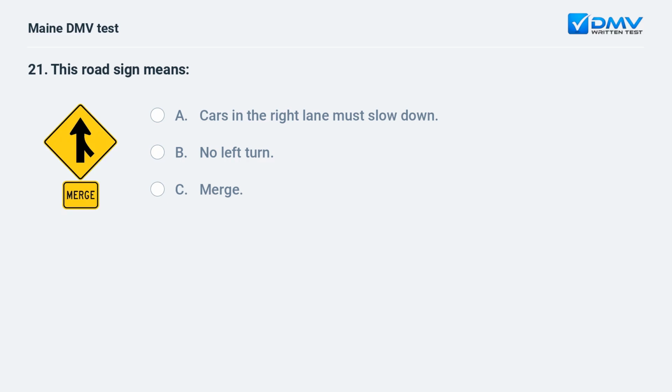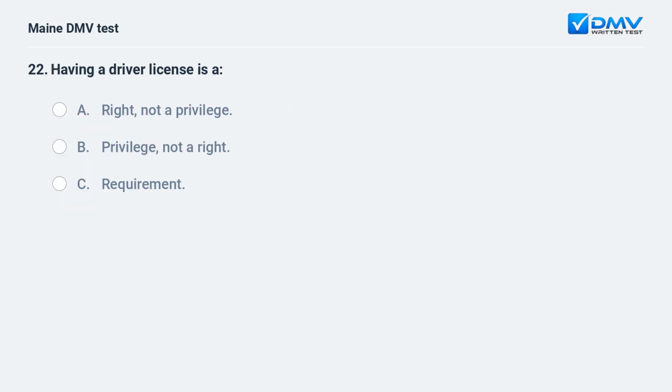This road sign means A. Cars in the right lane must slow down. B. No left turn. C. Merge. Having a driver license is A. Right, not a privilege. B. Privilege, not a right. C. Requirement.